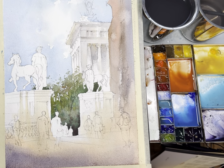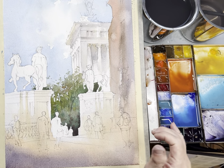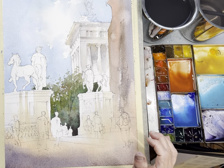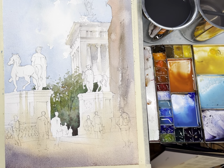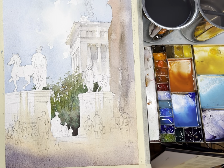So yeah, it's good. I don't know what happened there. I must have splattered water, but I don't really mind that. Obviously, it's a very old church, and it gives it a little bit of unexpected sparkle. So, yes, some mistakes aren't bad at all. I can live with that.